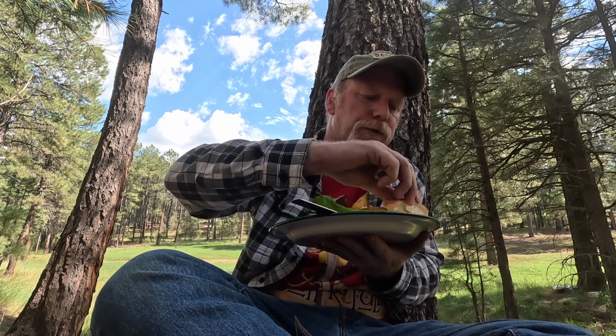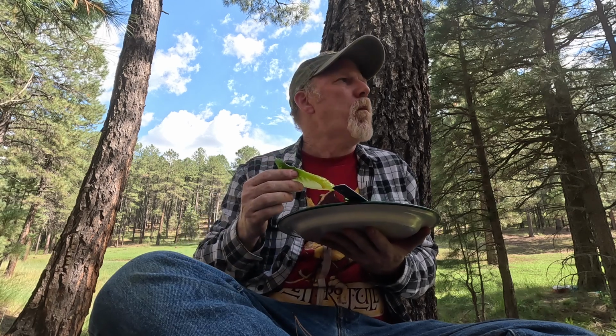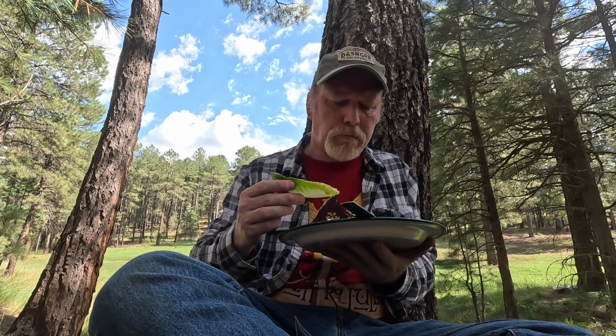If I would have thought about it, I would have made some croutons before I left, but I wasn't planning on cooking today. It was good bread. This bread's good too. Soak up that dressing. This is a great little treat. Normally I'm cooking out in the woods, and today I get to just throw something cold together. And today's a good day for it because it is a little bit warmer today, so having something refreshing is definitely a plus.